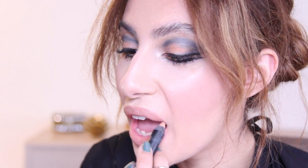I love this color. I find it very 60s, 70s era appropriate and goes beautifully with this look. And now I'm patting it in and making sure everything is seamless, and voila! Covered in dust.